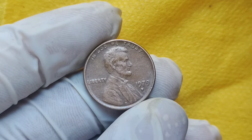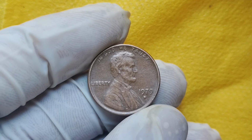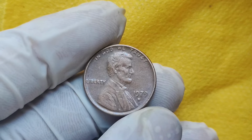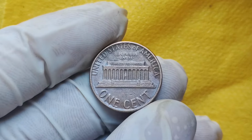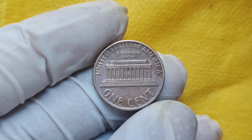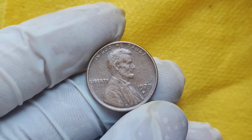Alright, folks, let me ask you something. Have you ever dropped a penny on the ground and thought, not worth bending over for? Well, after this video, you might just be checking every single penny like it's a winning lottery ticket. Because somewhere out there, a 1979 D Lincoln penny is worth a jaw-dropping $1.8 million. Yeah, you heard that right. A penny. 1 cent. A single copper-colored coin that most people wouldn't even bother picking up.